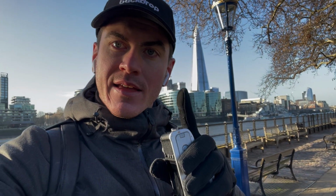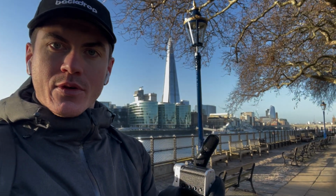We are now by Tower Bridge. My face is leaking from every hole possible, but I am still so happy because the light is just 10 out of 10 today. I absolutely love it. And one thing that I've noticed is if you look at the Shard, it's bright and dark, but also twisty, the trees are the same.